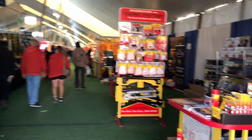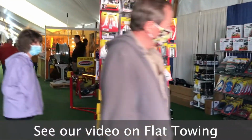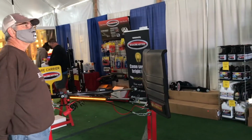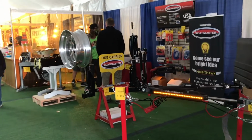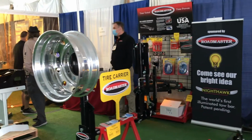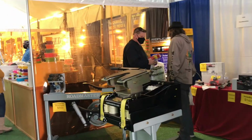The first thing we have on this side is Roadmaster. I personally use this system in my flat towing. The thing I like about these guys is they also have a booth outside. I took my stuff over to them off my coach, and they actually rebuilt it for free. There were no catches to that. So I really like them. They looked at it and said, let's see how yours is and make sure you don't need a new one. He looked at it and said, yours is in good shape, you don't need a new one. So they just rebuilt it all, put new bushings in it and everything, and that was pretty good.